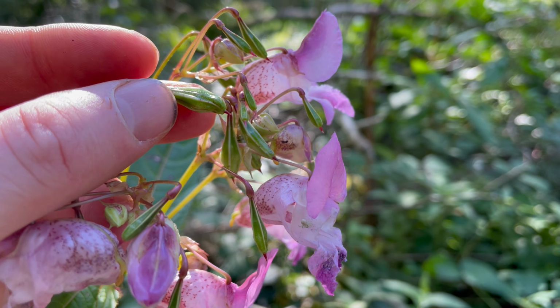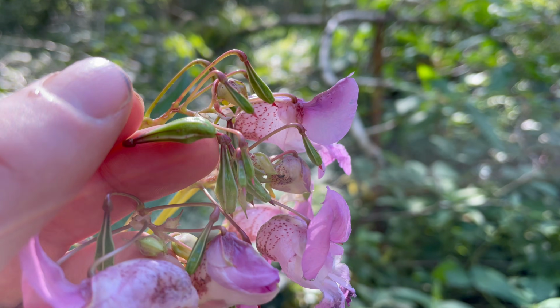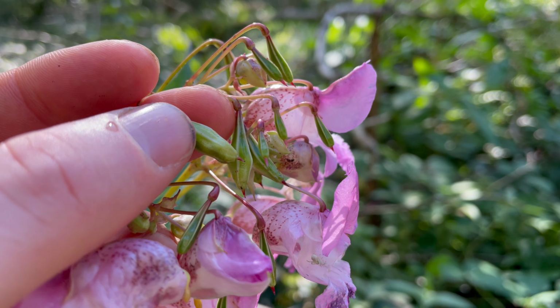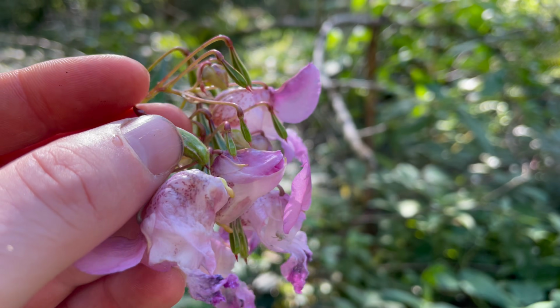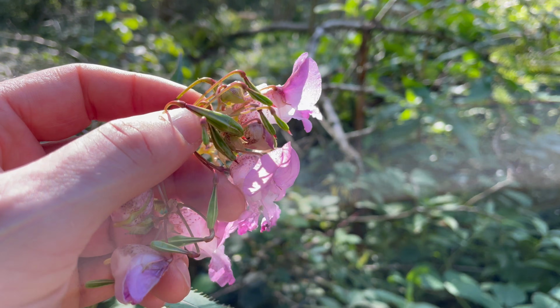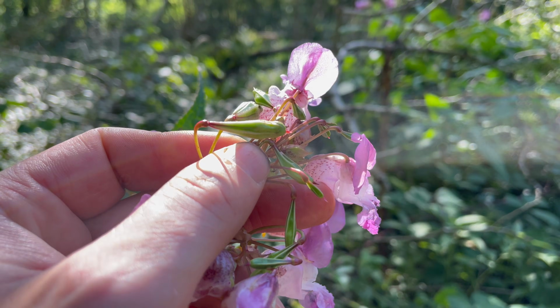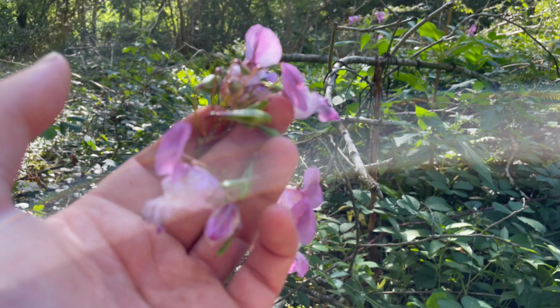These seed pods have almost like a coiled spring inside, so when they're fully mature, any sort of tap or touch of these by maybe a passing animal or raindrops make the seeds fire out at quite a high rate. So especially when these plants are next to rivers, they can shoot their seeds into rivers and then help them spread further downriver.